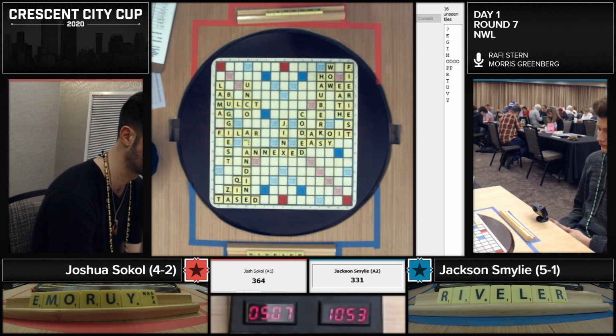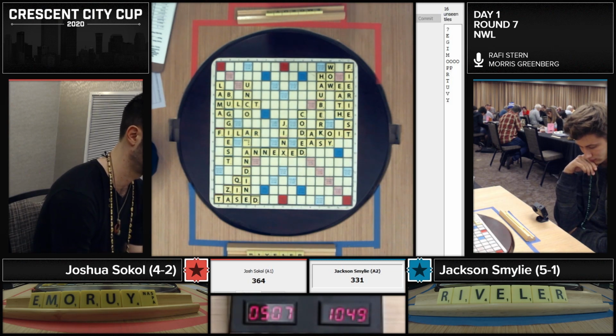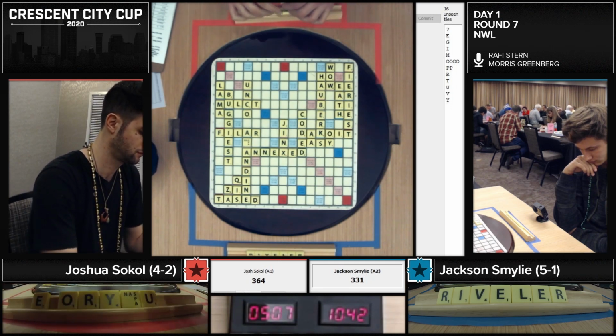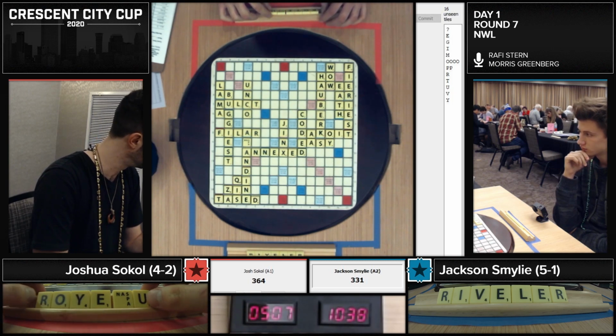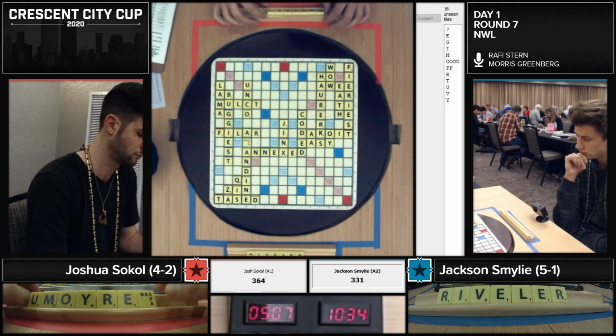In the meantime, Josh looks like he's getting a bit more synergy than the past few turns. We'll see. I don't think there will be any bingos that play if Dribbler comes down on Josh's end, but we'll see what his thought process is, I guess, in the next few moves as well.